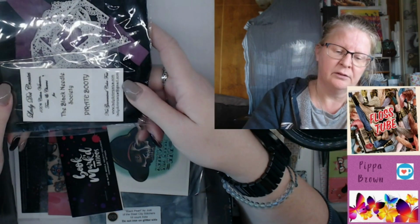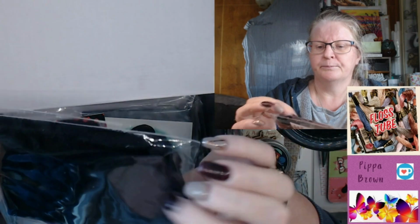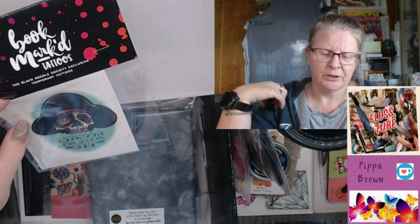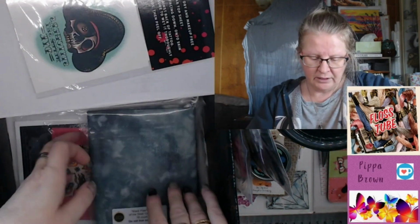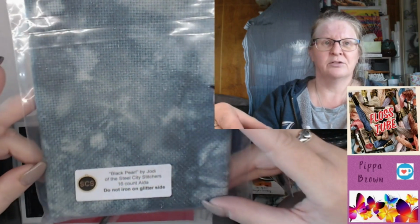Alright, you've got a finishing kit for your pirate booty. So you've got your lace trim, you've got your ribbon, you've got your velveteen kind of finish. You've got a tattoo. Now this is actually Katie's side business. She actually makes tattoo transfers, and it says Goonies never say die, and that's her transfer. I think it's just one, but it tells you everything that you need for that. The Black Pearl by Jody from Steel City Stitchers, 16 count, and it's glittery.